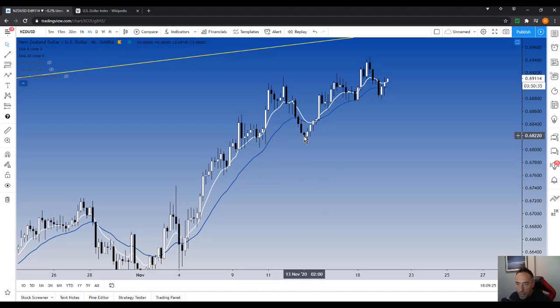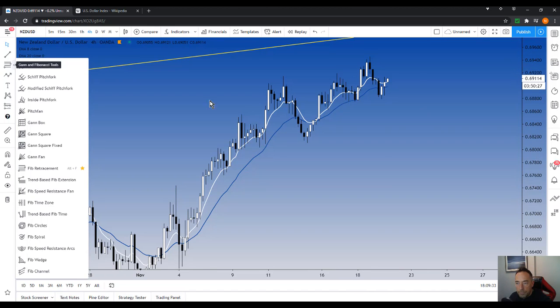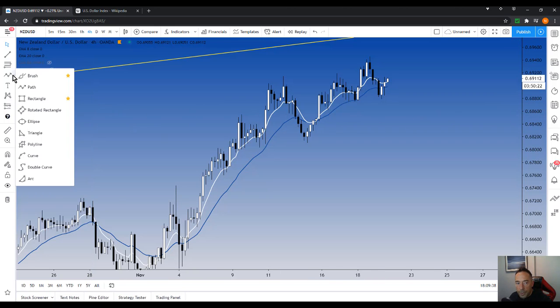This was the swing low here. We've had a push up. There was another swing low here. Push up, another swing low here. I would be looking for a change of cycle on that 4 hour. Okay.